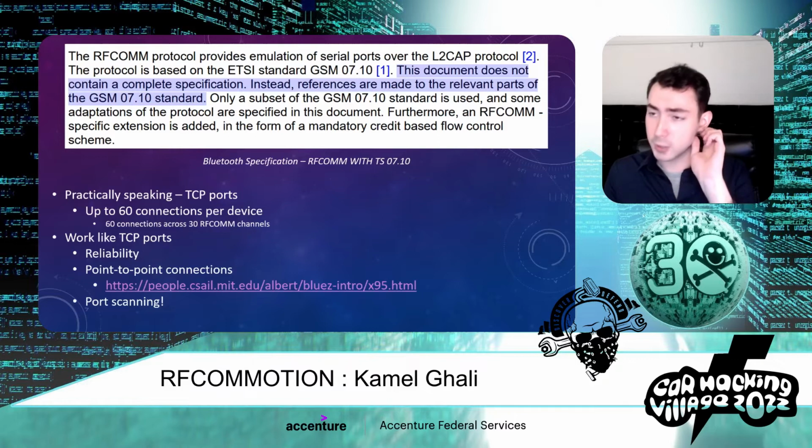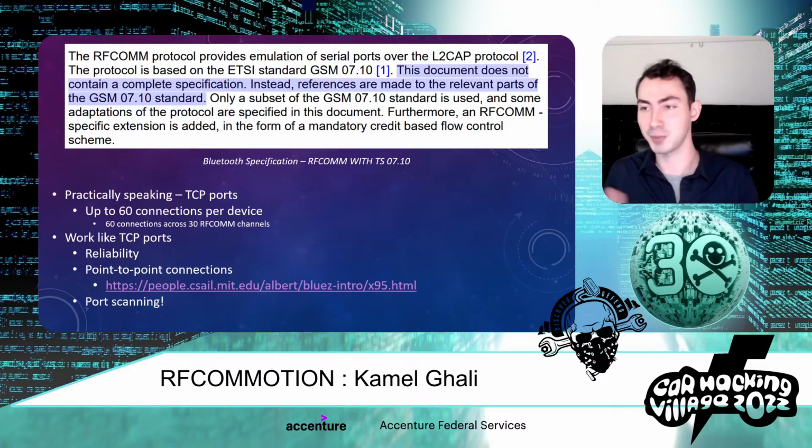So in a practical sense, though, the practicality of RFCOMM, right? Don't worry too much about the specification yet. If you want to read it, it'll be linked at the end. But RFCOMM channels work pretty similarly to TCP ports. So like TCP, RFCOMM provides some basic guarantees for reliability, and it's a point-to-point connection communication style, right? The contrast to this would be something like L2CAP and UDP, where UDP is usually considered connectionless, but L2CAP can be connection-based or connectionless. It actually supports both types.